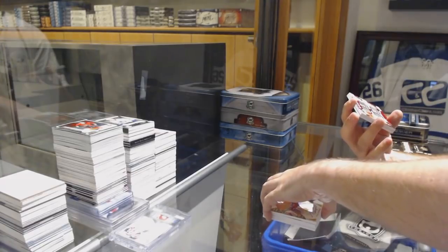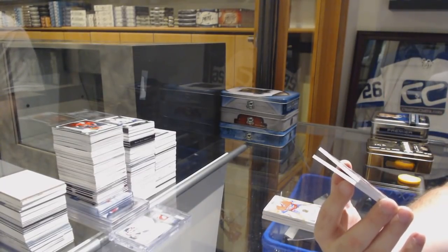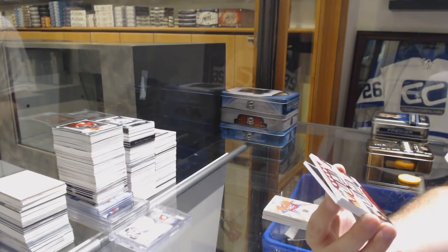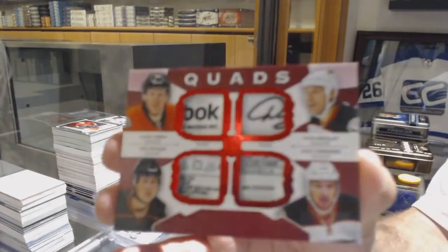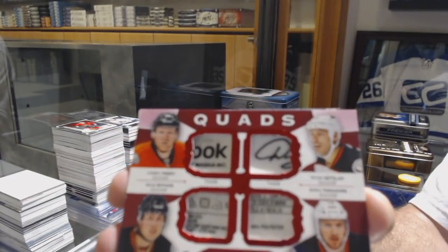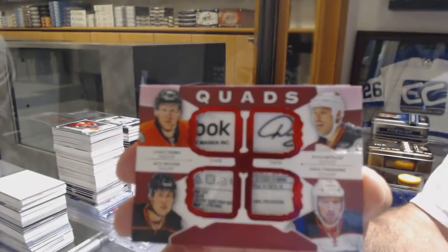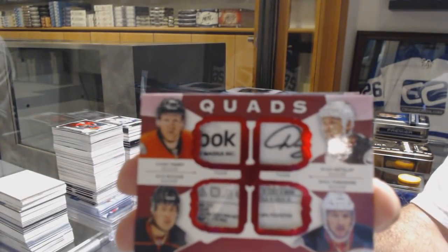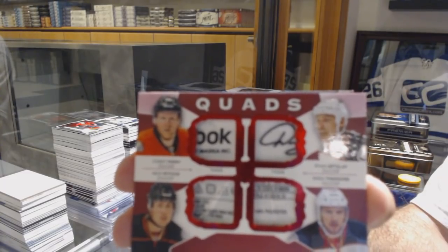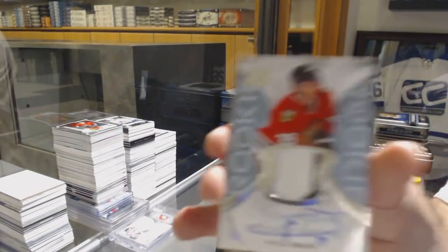And we've got, that's pretty sexy, number 2 of 2 quad tag for the Anaheim Ducks, Perry, Ritchie, Theodore, Getzlaf. Quad tag 2 of 2. And for the Chicago Blackhawks, 249, Kyle Baun.